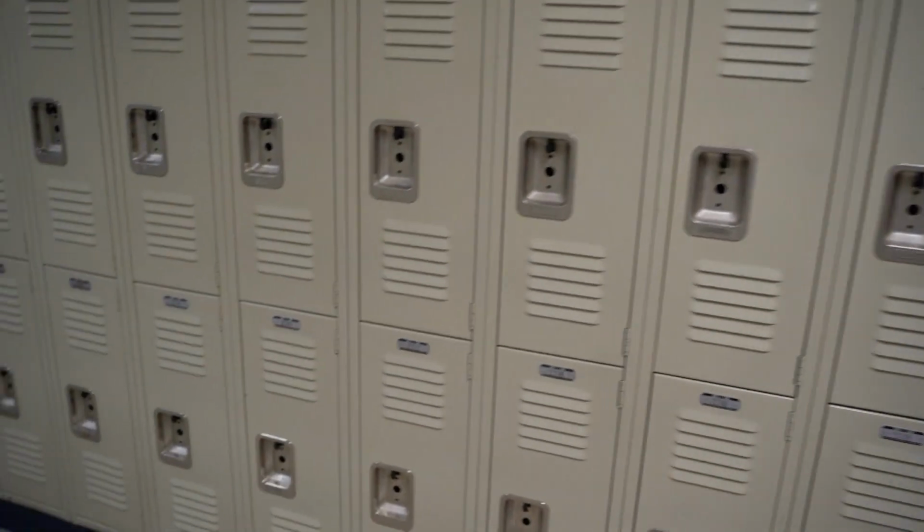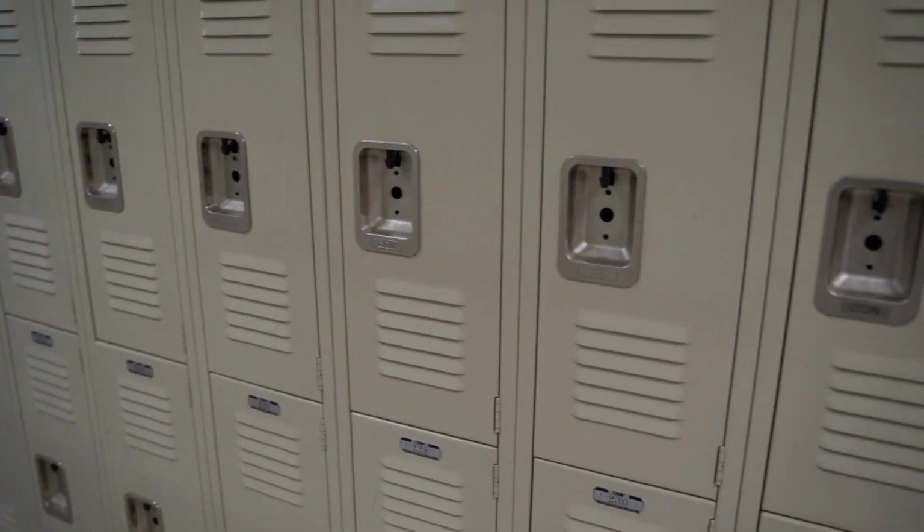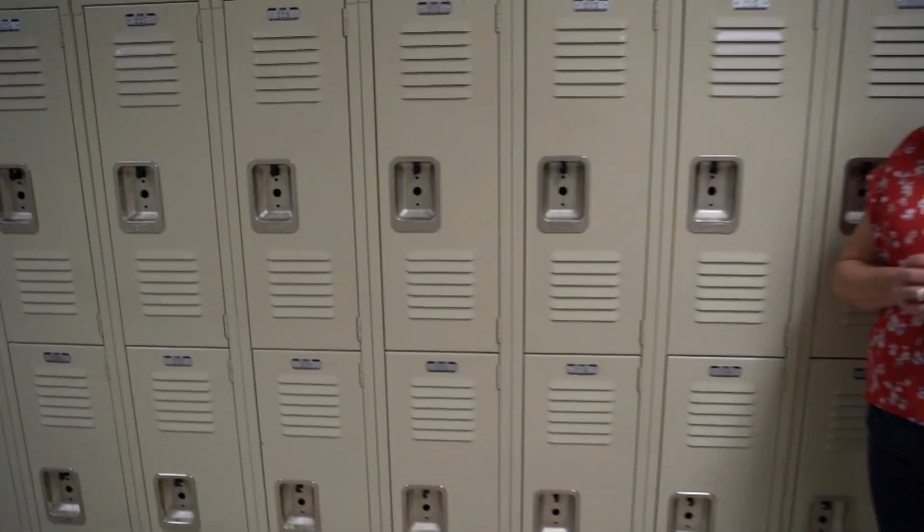One of the benefits of being a student at Plum Creek Elementary is that we actually have lockers. So all of our students in grades 2 through 5 usually have a locker. However, this year we will not be using our lockers.